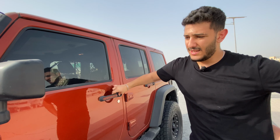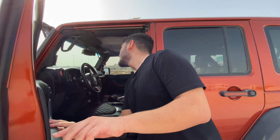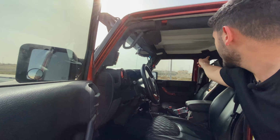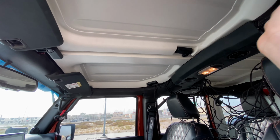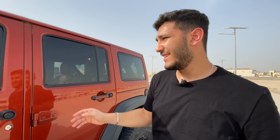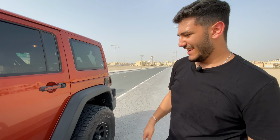If you can come around, there should be some latches up here and up the front and up the sides. If you can come see those black things. This one, same thing on the other side and on the front and on the back. What you need to do is just undo them, remove the roof, and you have a convertible Jeep Wrangler and a doorless Jeep Wrangler. I'm not sure what else you can move in this car, but there's a lot to move.